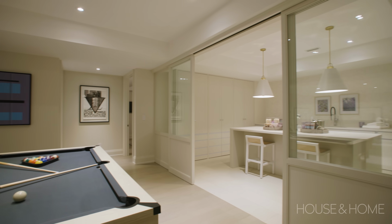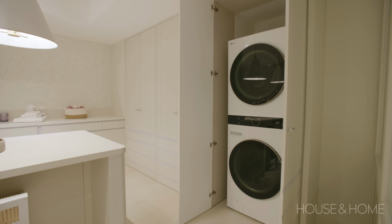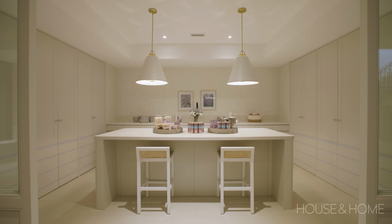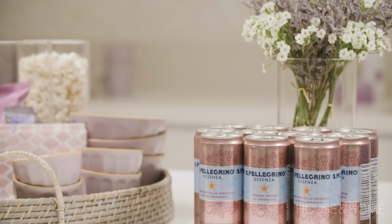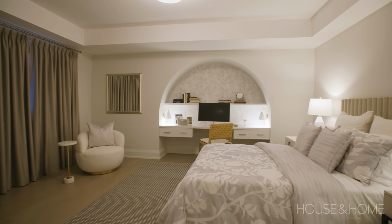And our laundry room, we didn't close off. We did sliding glass doors because I treated the laundry room as an entertaining space. So we have an LG washer dryer in there that's hidden by doors. And you could use this almost as a second kitchen. So when you're entertaining, the island is great to put food and drinks down on and really utilize that all the time.